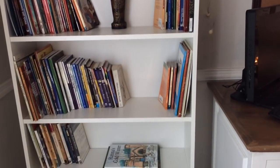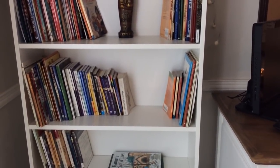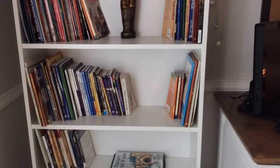And then this next shelf is also American and world history from the last few years.